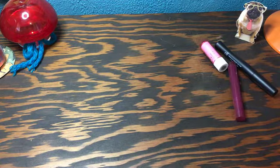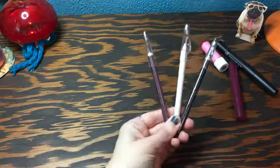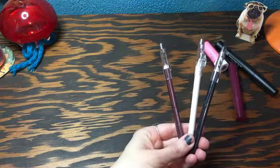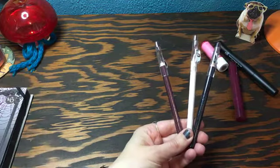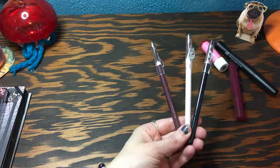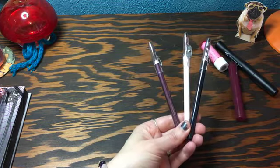Sadly, whenever I did that e.l.f. haul, like a month or two ago, almost everything from it I have disliked. So that is sad. But basically, there was a 5-pack of shimmer eyeliners. Let me pull all of them out here. See each of them.